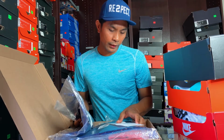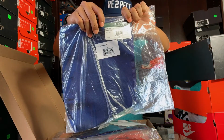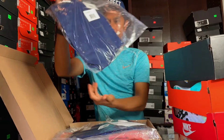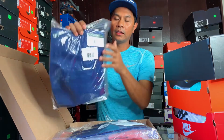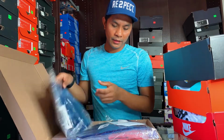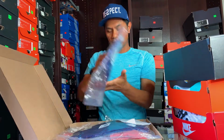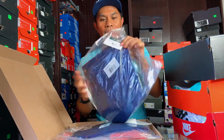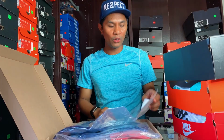So this one is the Ralph Lauren Men's Classic Fit Vest. And the retail on this is $125 and I picked them up for $10. You can see right there, $10 for the vest. Retail is $125. Let's get a bit closer right there. So you can't go wrong with that one.